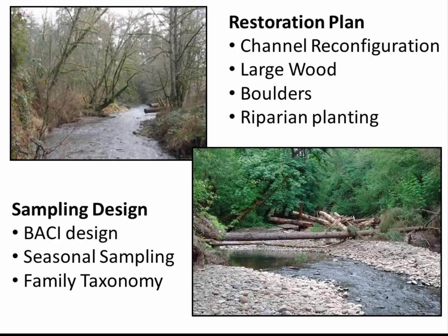And if you look carefully at these pictures, I know it's hard to see, this tree right there is this tree right here. So this is the before, a pretty simple channel. And then here you can see they've really improved the habitat complexity, added some sinuosity to the stream, and then these large wood additions, and then there's boulders as well, boulder placement.